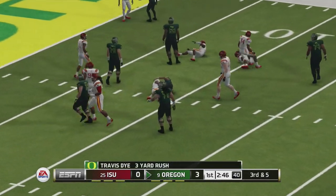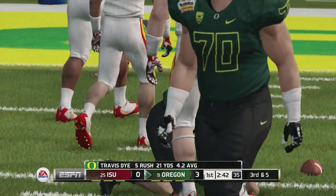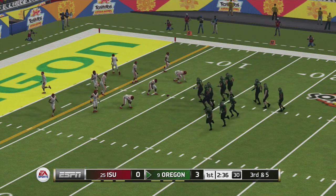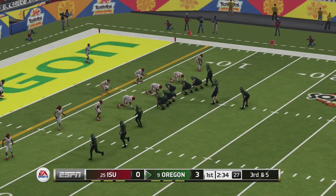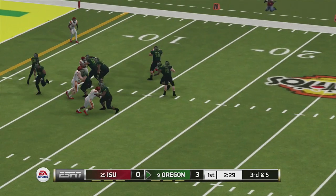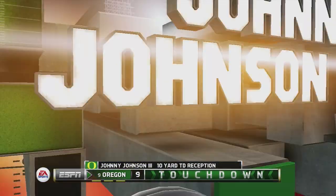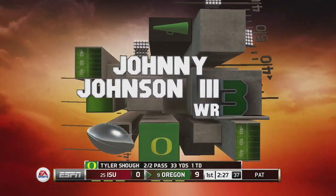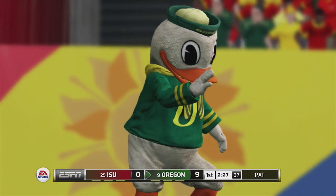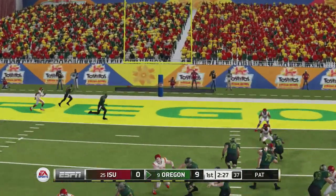He fights forward to about the 10. That'll make it 3rd and 5. And here's another 3rd down. Let it go, and it's caught for the touchdown. And nice catch by the receiver for the touchdown.